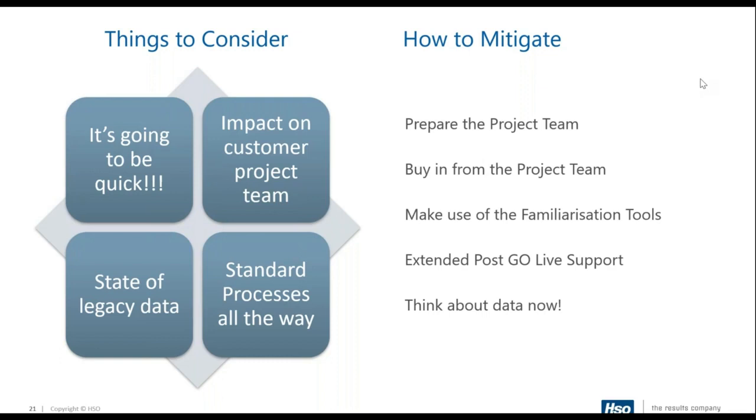The state of the legacy data is very, very important. Once the project has been decided that it's going to go ahead, we need to start working on legacy data. We need to get it cleansed. We need to decide what data we're going to actually migrate into D365.